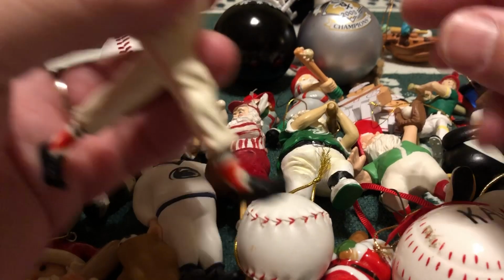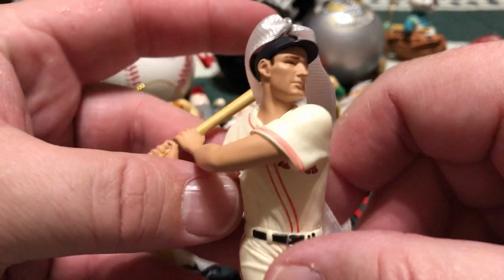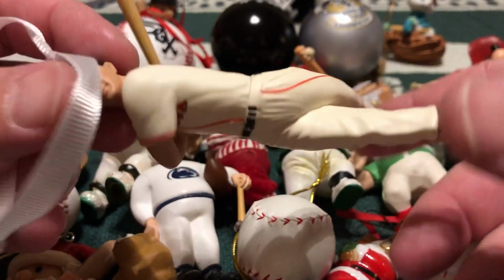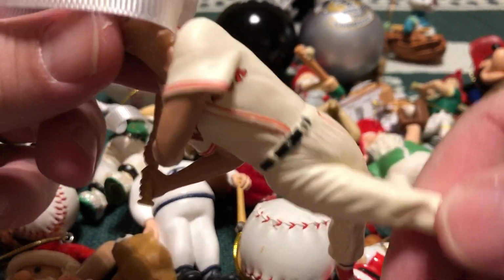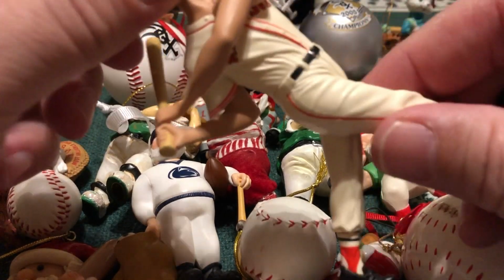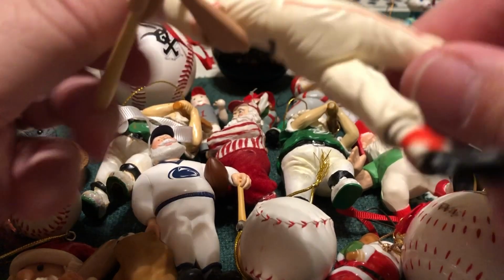Now, my favorite ornament... My all-time favorite ornament. This is Kitty and Big K's favorite ornament. I actually have a Ted Williams ornament. It's kind of hard to keep him in there. Oh, you know who gave me this? Mommy. Mommy gave me this. Yeah, it's on the box. I remember that now. Mommy gave me this. So that's kind of cool. We do have one more.